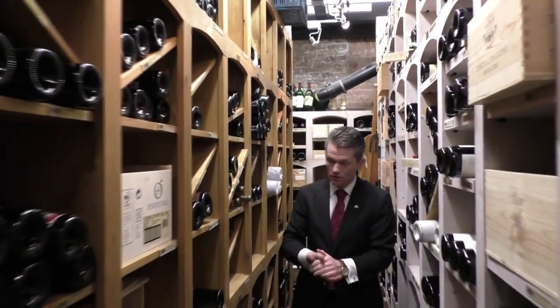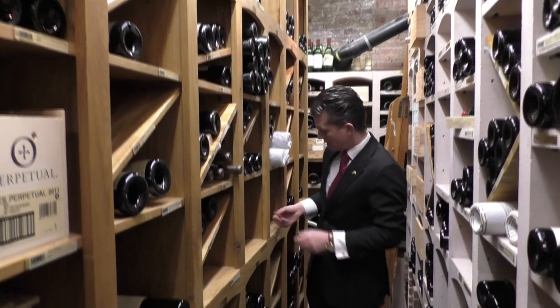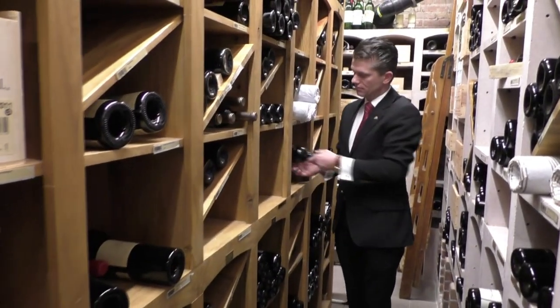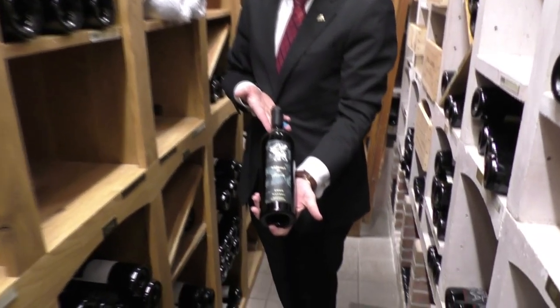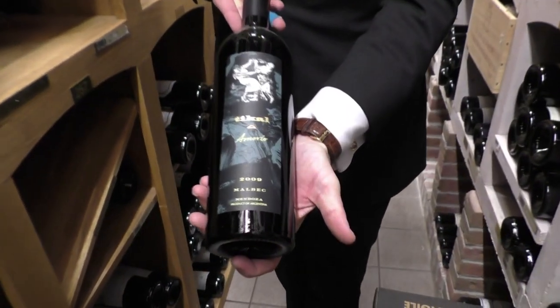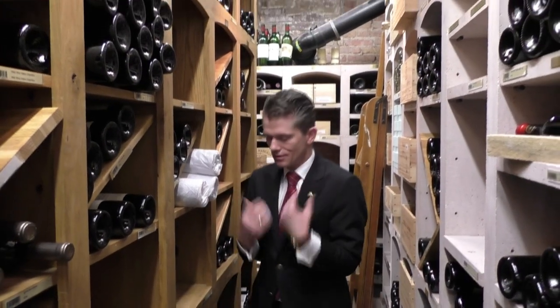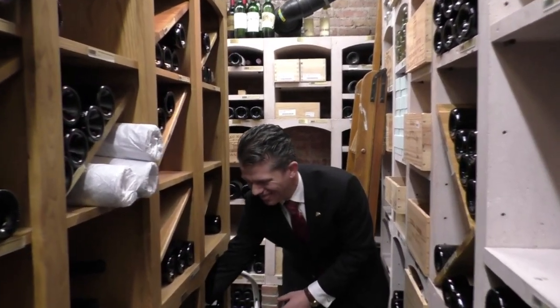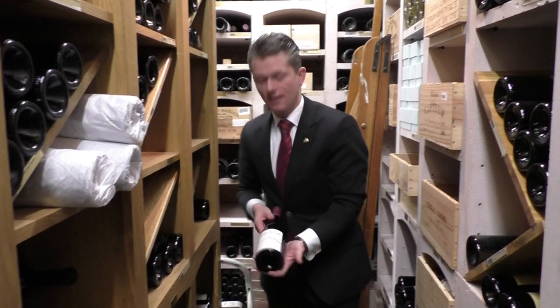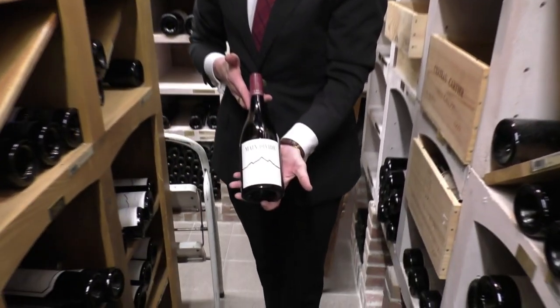New World we have also, so US wines, South African wines, Chilean, nice Argentinian ones. And we always say, the end of the world is for us, New Zealand. So we are ending this trip with a New Zealand wine, nice Pinot Noir.